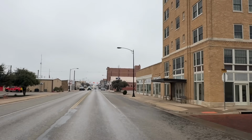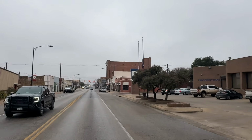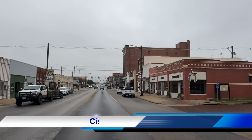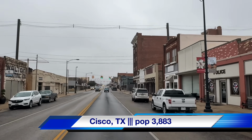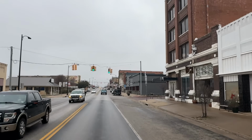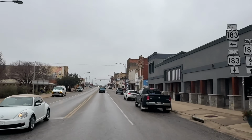As we move into Eastland County, a lot of these towns are going to be oil booms from the 1920s, so you'll see increases and decreases in population dramatically. This is Cisco, Texas, population 3,883. It was started in the late 1870s. The community was named Red Gap at that time, had a post office from 1878 to 1881.